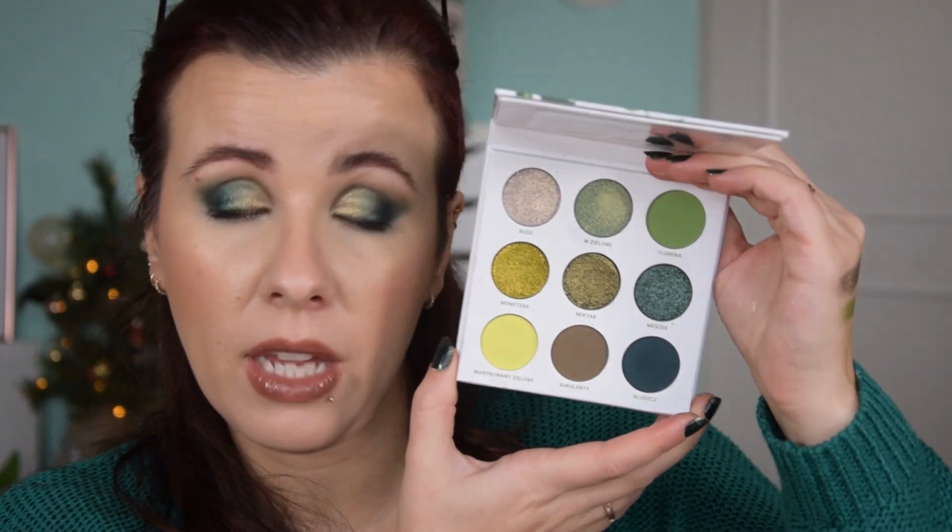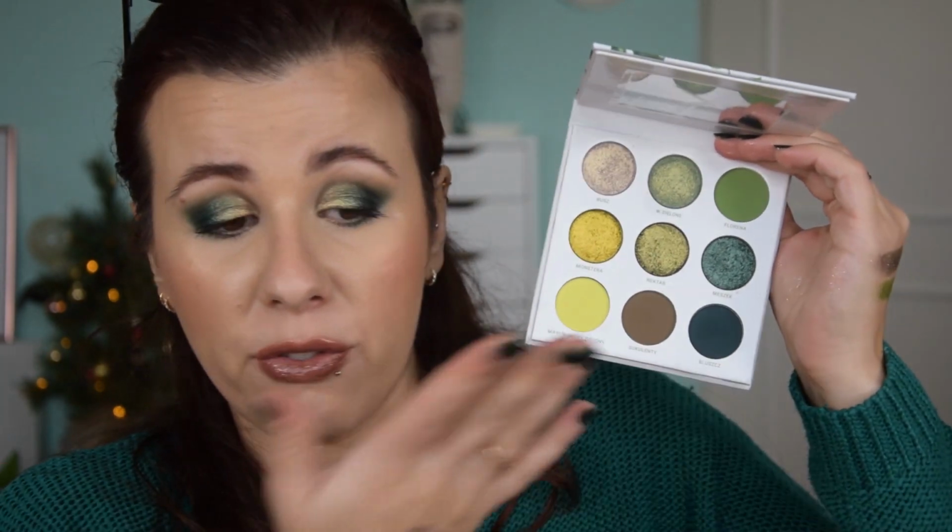So these are two of the shimmers, and they're just amazing, super glittery, and it seems like these are all mica based. I didn't see any plastic in the ingredient list, and there's, what is it, 4 mattes and 5 shimmers, different types of greens, all quite nice and saturated.